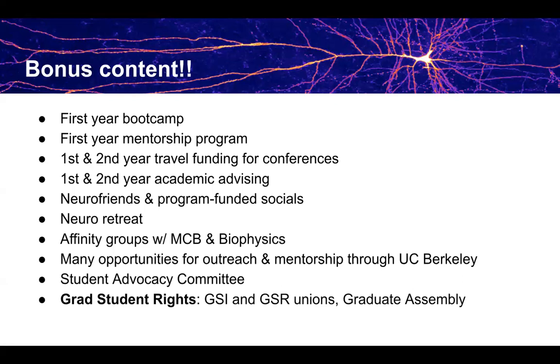There's also both graduate student instructor and graduate student researcher unions that are both very active. Like I mentioned in the beginning, the Graduate Student Researcher Union is planning to go on strike soon for increased benefits. There's a lot more details around that. But yeah, very active unions, which is awesome. We also have a graduate assembly that meets once a month and develops an advocacy agenda to advocate with the administration for grad student needs and rights.